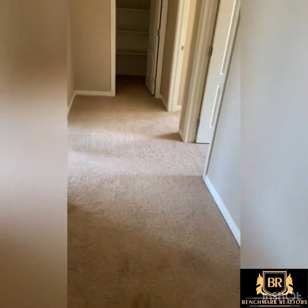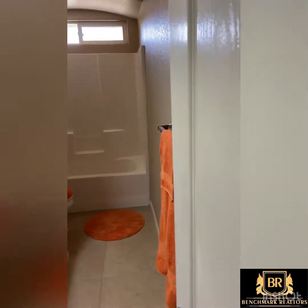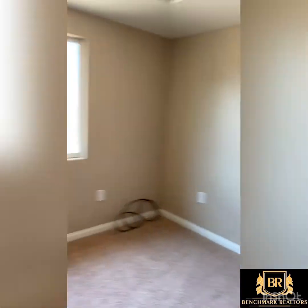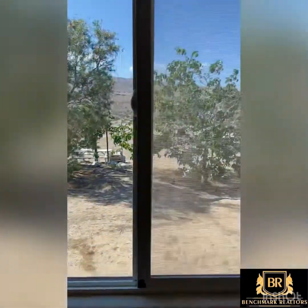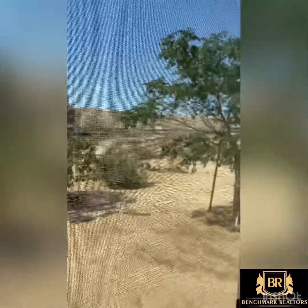Hallway is actually really huge, really wide. You got carpet and tile floor. First bathroom to the left, dual sink, shower, tub, and a toilet. Let's go to the next one. This will be the first bedroom. Carpet, nice. That's your closet. And that's your view of the backyard. We're gonna go there later after I show all the rooms in this house.